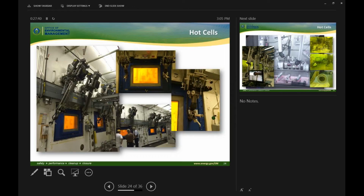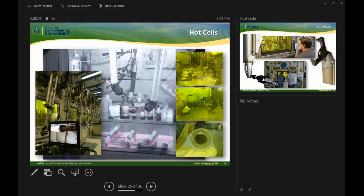What you see in the various photos here are these master-slave manipulators, where you basically have an operator outside handling it, and on the inside you have the arm and the end effector, which is essentially a two-point grasp, tongue-like end effector used to perform the operations in there. On this next slide, you get a sense of what that looks like. The larger center photo is a typical end effector, or what the end of these master-slave manipulators would look like. The other photos give you a sense of the types of environments and settings that our workers have to work in with these hot cells.